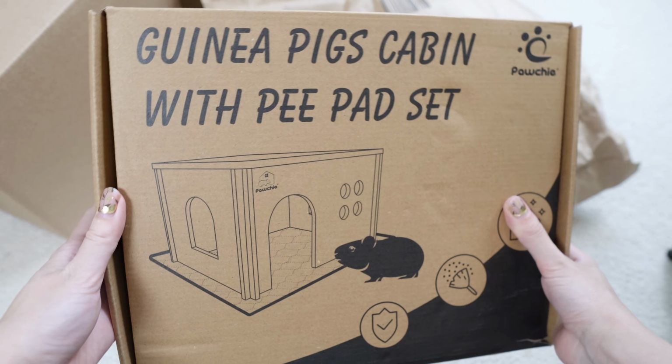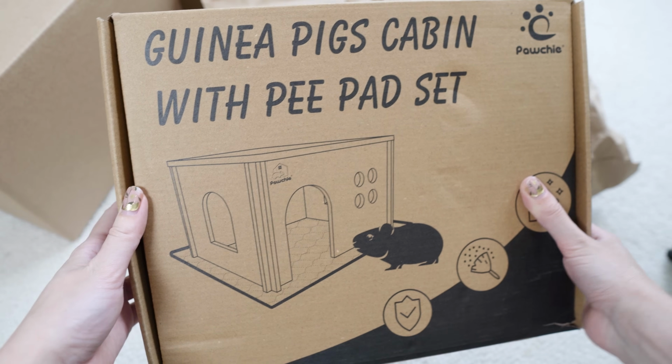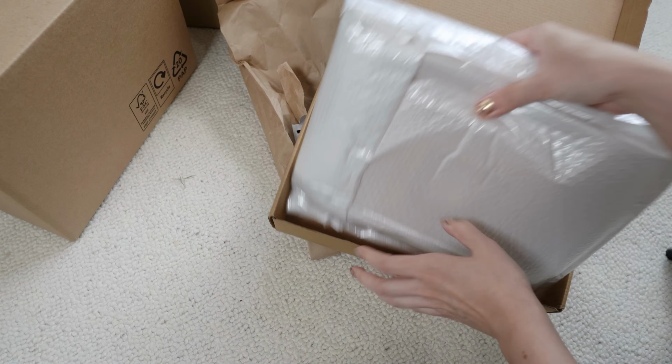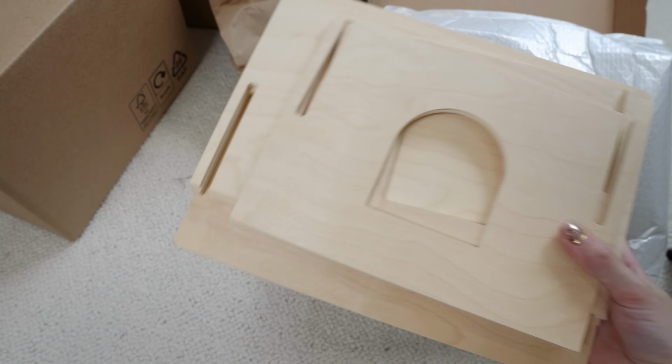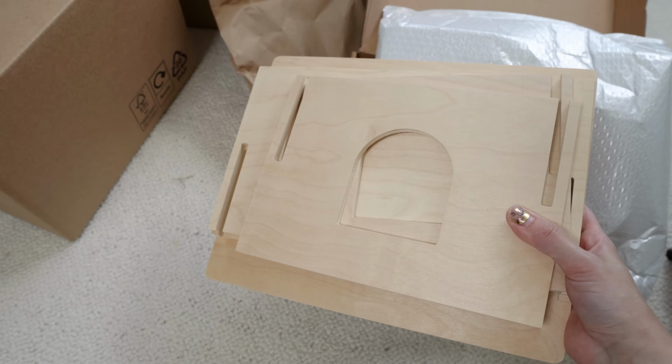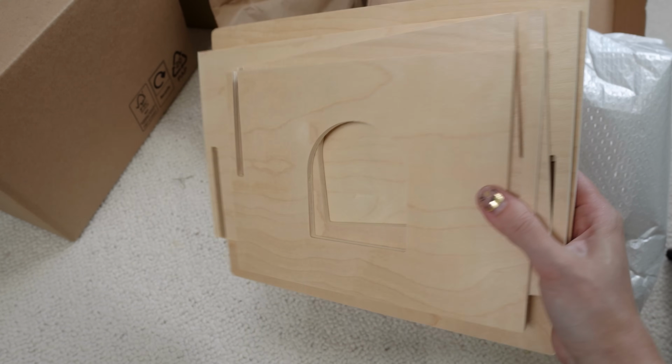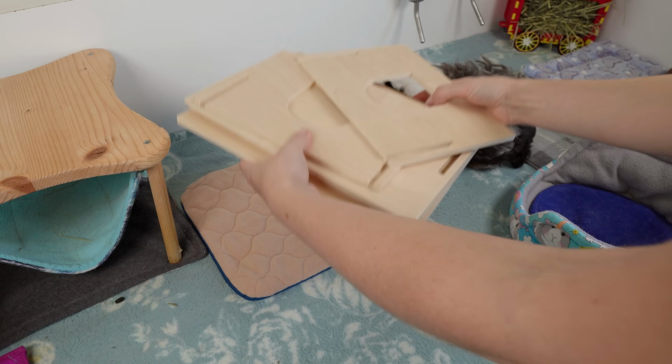Everyone is very intrigued by this one, so I think we might have a couple of things in here. Here we have a guinea pig's cabin with pea pad set. It's obviously a flat pack house with a pea pad. I was kind of thinking this was probably one of the better things that we've ordered, but we shall see.